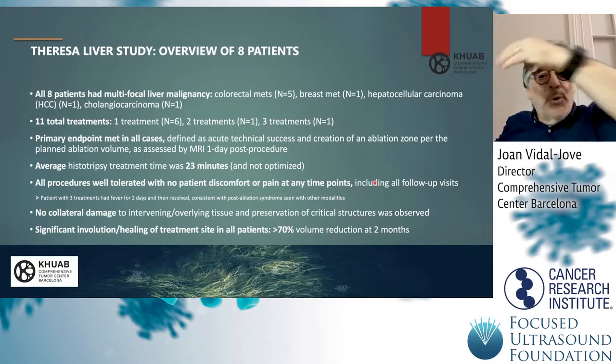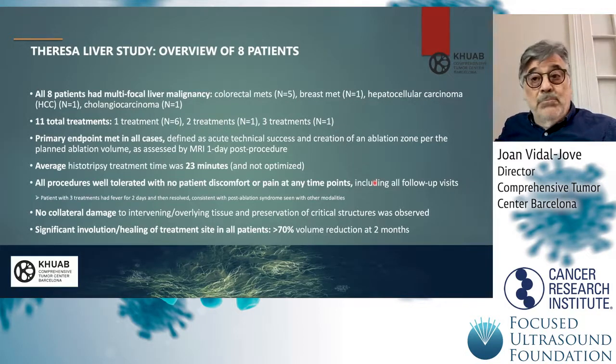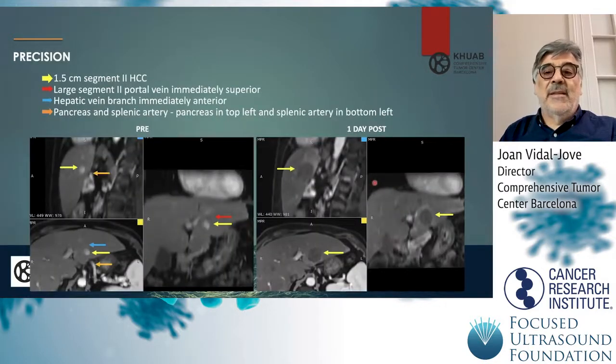The primary endpoint, the planned ablation volume, was obtained in 100% of them. And I'm going to emphasize what we obtained in terms of immune effects. The immune effects that we obtained in these patients were 25%. It was 2 out of 8 cases.